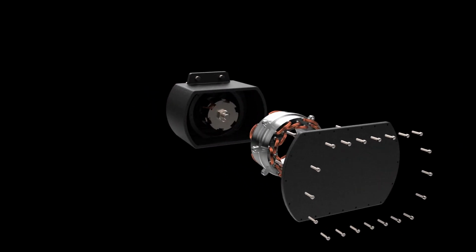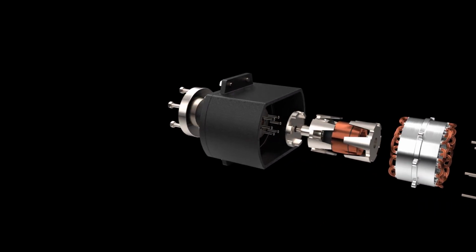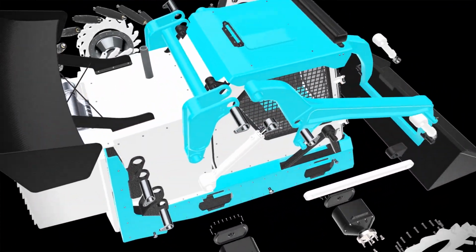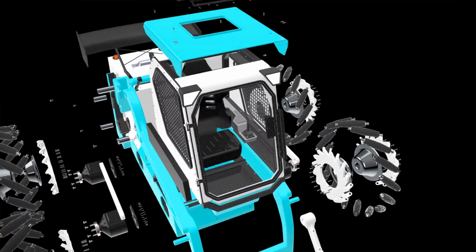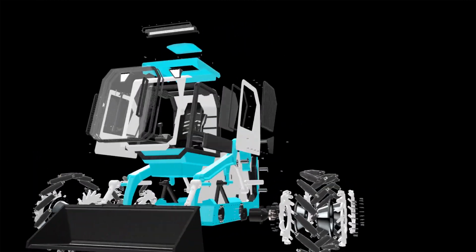Here in our first detailed explode, we can see one of the electric motors providing the necessary power for each wheel, with a total of 4 electric motors directly inspired by the latest 2021 F1 technology. The wheels are provided with a staggering 522 kilowatts of power.